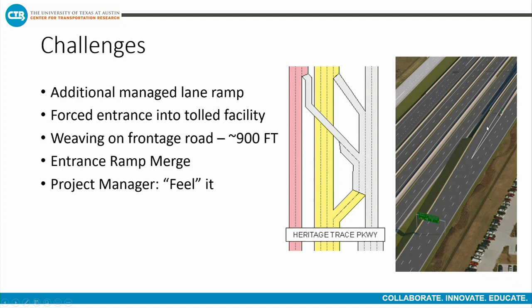And as Ben had talked about, our project manager, if he's going to be recommending this change, where we are adding managed lanes and there's just this interesting entrance and this weave, he wanted to make sure he wasn't going to be yelled at, and he wanted to do his due diligence. And what he told me is he wanted to feel it. He tells me all the time, I want to feel it. So Ben's project, you're looking at all this great, beautiful scenery. Ours is, what's it going to feel like to go through this crazy weave in 900 feet? And what does that feel like as a driver?